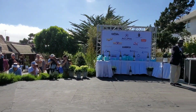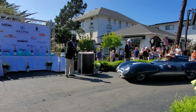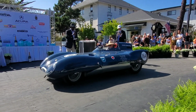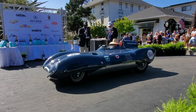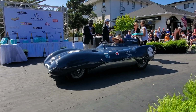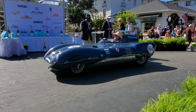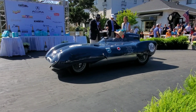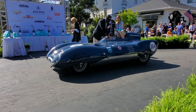That best represents post-World War II British excellence. And I think that everyone can agree what Colin Chapman did for not only motorsports, but the British car industry cannot be underestimated. And the winner here is the 1956 Lotus 11 Le Mans, owned by Mark Sang. Mark, congratulations. So much.